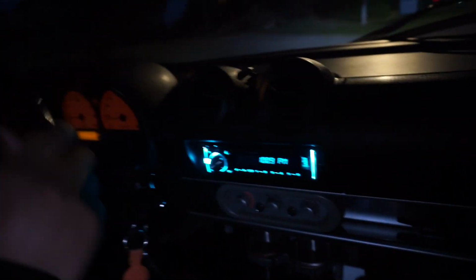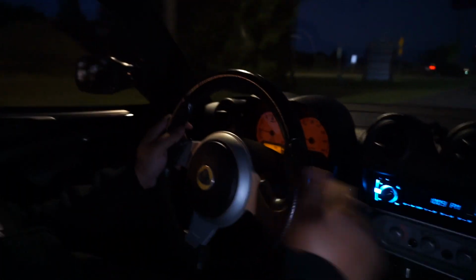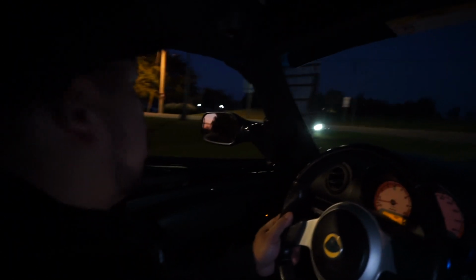I'm 5'4", so from a height perspective, I fit in this car completely fine. But if you're much taller than that, it might be a little more challenging for you to fit in here and really not feel crammed.